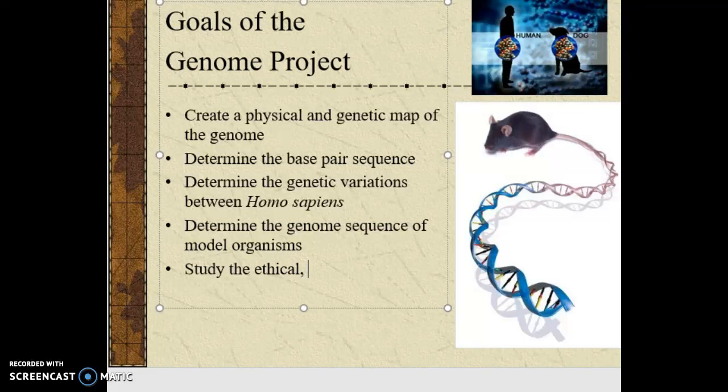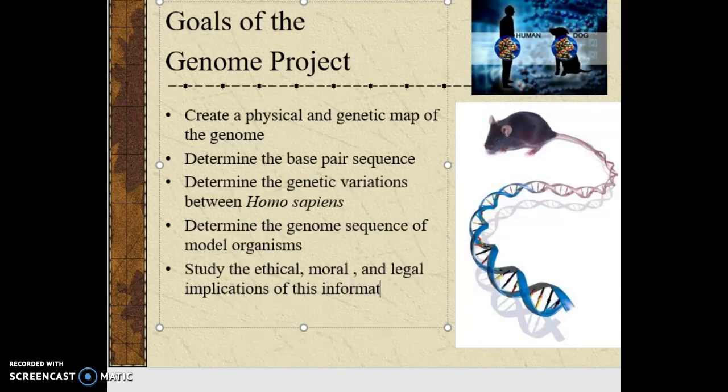They also wanted to study the ethical, moral, and legal implications of this information. That is a huge one that definitely everybody should think about and consider. What are the possible ethical, moral, legal implications of understanding this genetic information about people, about species, etc.? Do we want to craft laws that work with our understanding of the genetic information? Do we create healthcare policies? Do we create different aspects of our lives based upon the genome information? So that's still an ongoing thing, and I'll show you some examples of how that goal was accomplished and how that changes our society a bit in the future, or is changing our society as we speak.